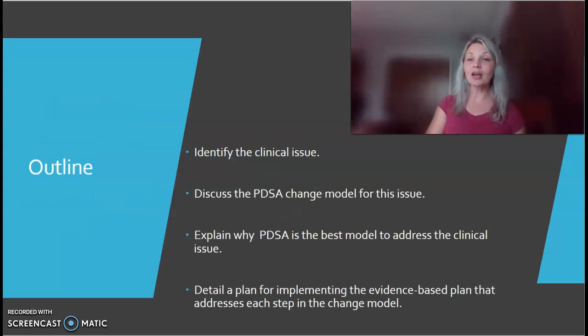In today's presentation, I will identify the clinical issue, I will discuss the PDSA, or Plan, Do, Study, Act change model for this issue, and explain why it is the best model to address this specific issue. And I will also propose an evidence-based plan for implementing change using this particular model.